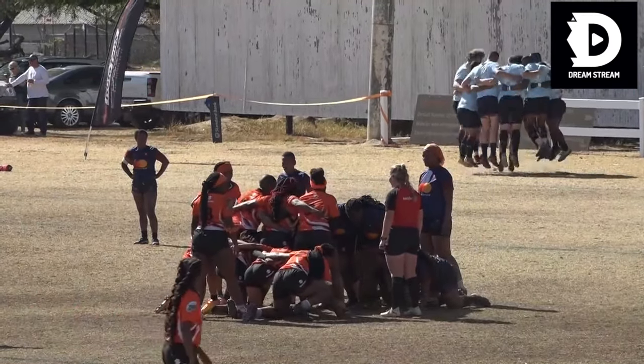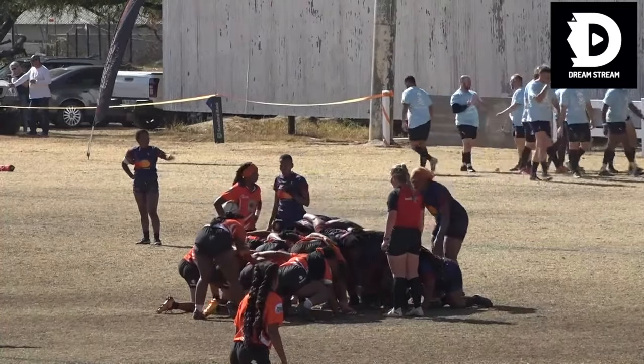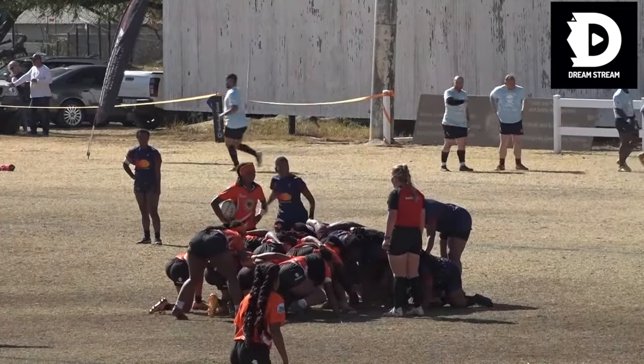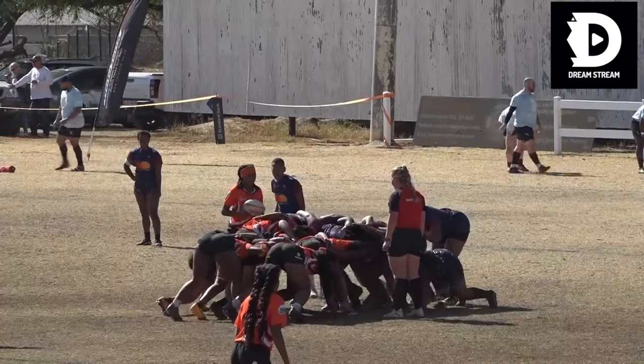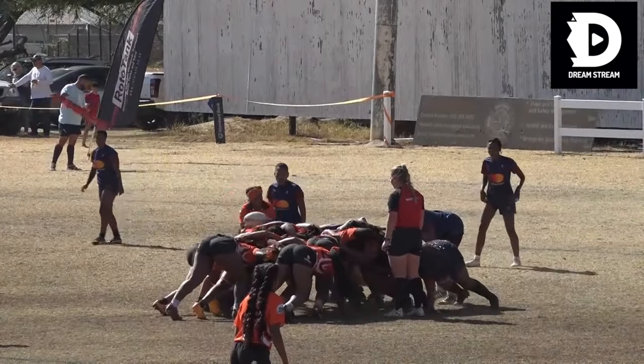Everyone, please come down and support the Pirates hockey team. They are selling Brewer Horse Rolls for 45 Rand. All the proceeds are being raised for Pirates hockey for the AstroTurf next year. So please support Pirates hockey.